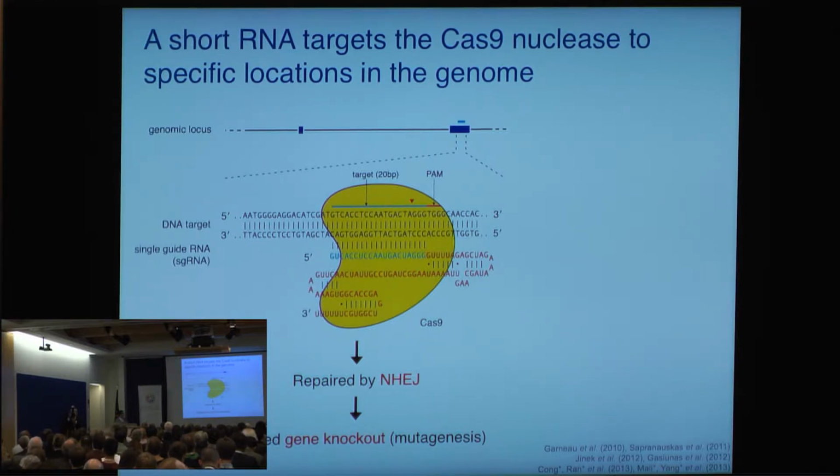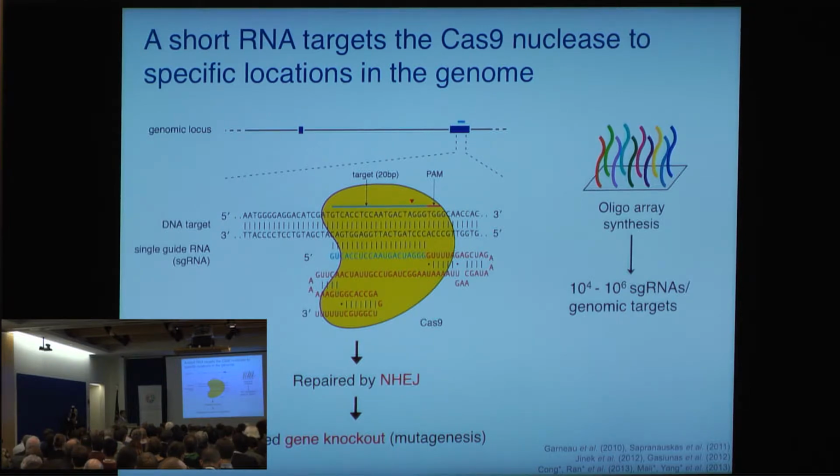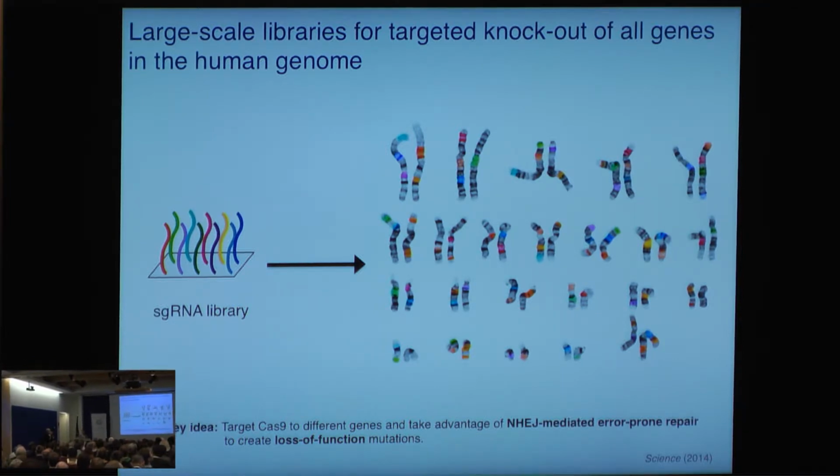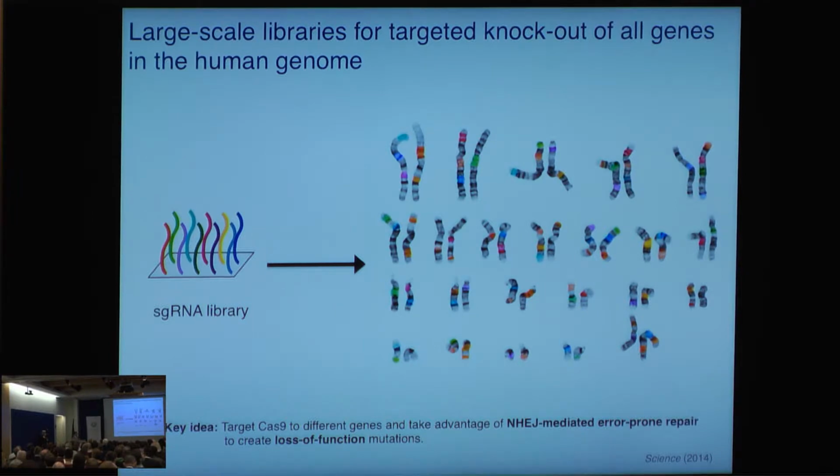So I and others have really capitalized on this idea that we can program the CRISPR system with these short RNA guides and taken advantage of oligonucleotide array synthesis technology, which I'm sure we're going to hear a lot about during this conference. This can synthesize tens of thousands, up to millions of these guide RNAs. We can target many locations in the genome. A few years ago, the work that we did is we synthesized CRISPR guide RNA libraries that can target every one of those 20,000 genes in the human genome. This way, by manipulating these genes, we can say which genes are involved in a neurodevelopmental disorder, which genes are involved in cancer drug resistance. That was one of the first things we did with this.